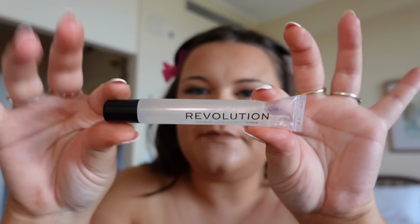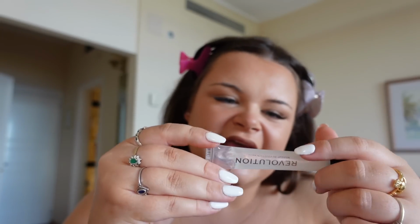I'm going in with this Revolution lip. It's in Divine. This is just a really nice brown lip. And then this lip gloss I got from Revolution, it just says lip gloss. But yeah, and then a glossy lip. And this is my finished look.